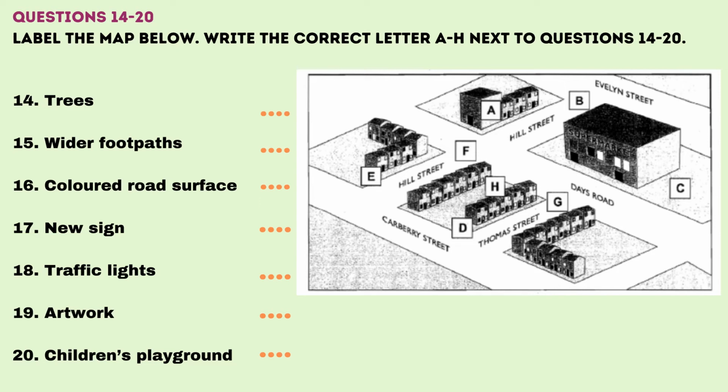A Keep Clear sign will be erected at the junction of Evelyn Street and Hill Street to enable traffic to exit at all times. Something we're planning to do to help control the flow of traffic in the area is to install traffic lights halfway down Hill Street where it crosses Days Road.